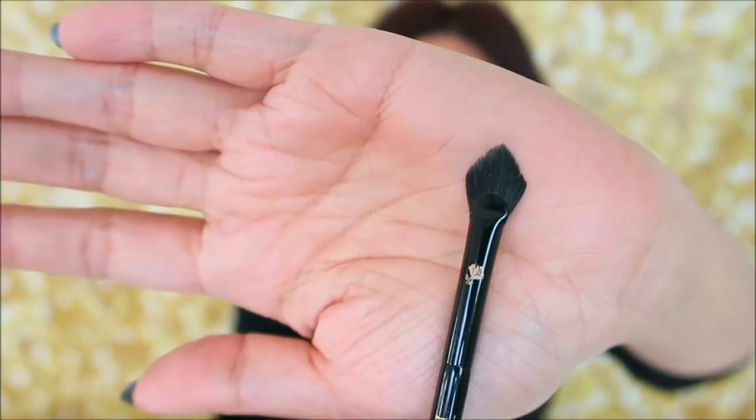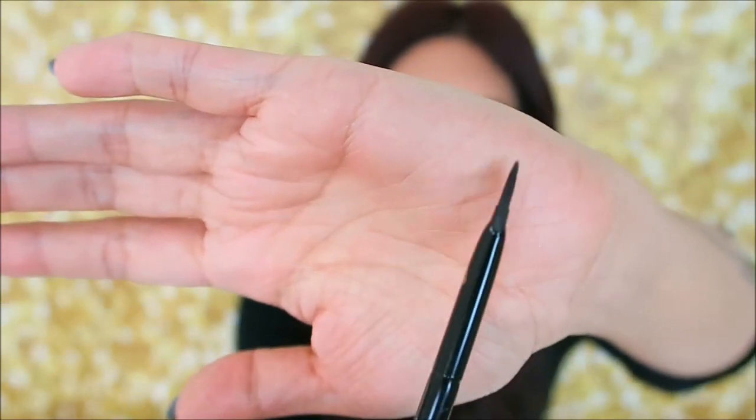Where this brush shines is this end. You can see that it's a really weird, funky shape. The bristles here are very, very tough. I've used this with eyebrow pencils and eyebrow powders. I haven't done anything with a pomade because I stay away from pomade. I'm scared. I have horrible eyebrow filling in skills. It's the bane of my makeup existence, so I don't go near that stuff because I will mess that up completely. This is awesome.